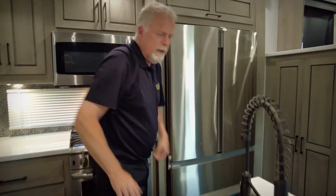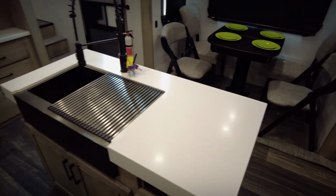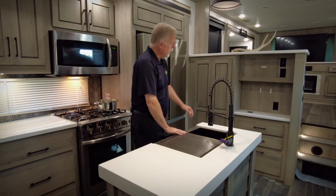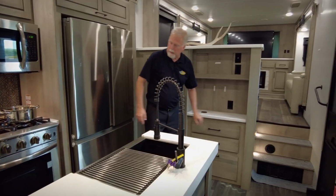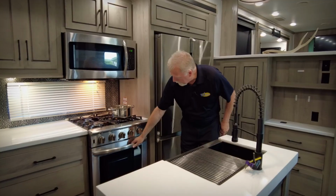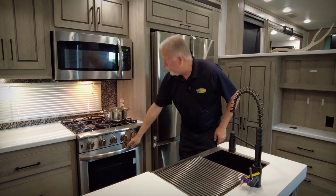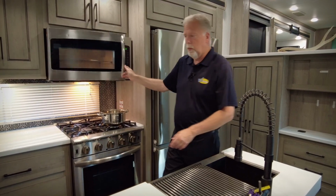Nice big. This is what I call the old farm style sinks that they have with the drain board across it. Another nice feature in here. Place for your coffee, extra counter space. Residential size 4-burner stove. Big oven. Nice microwave above, and it's also a convection microwave.